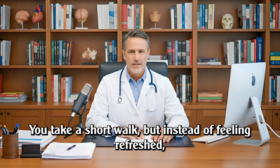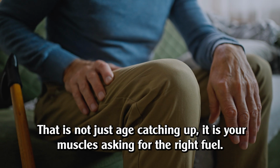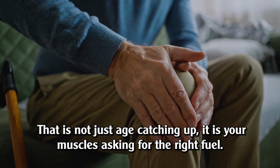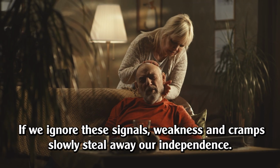You take a short walk, but instead of feeling refreshed, your legs feel heavy and your energy is gone. That is not just age catching up. It is your muscles asking for the right fuel. If we ignore these signals, weakness and cramps slowly steal away our independence.